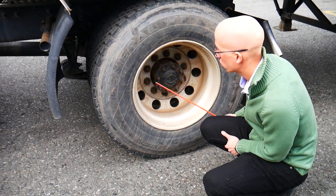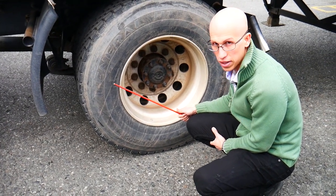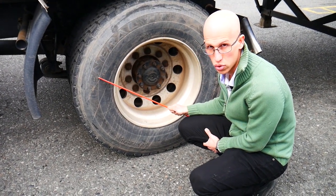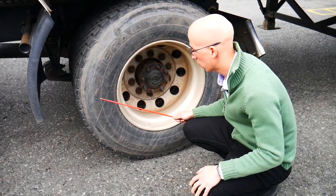Underneath one of these holes here is going to be our valve cap and stem. Our valve cap and stem cannot be damaged or missing or leaking. And we would check the tire pressure on both of these tires because there is a dual tire here with a tire gauge, and it would have to be 90 to 100 psi itself.